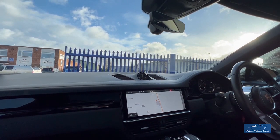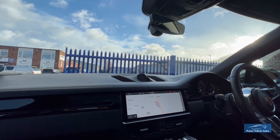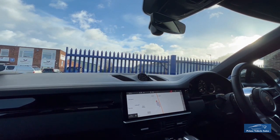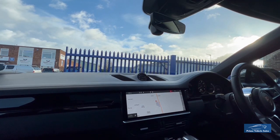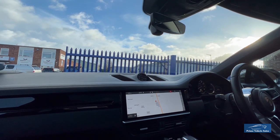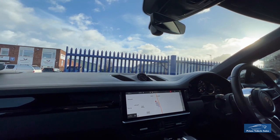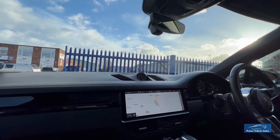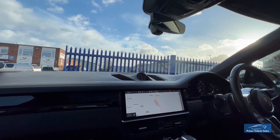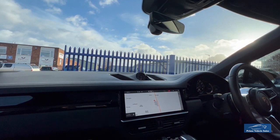We're going to do a little road test of the car in a second, but I just wanted to run through the additional spec of the car prior to us giving it a run up the road, because I'm never going to remember the extensive spec on this car. It's got just under £14,000 worth of options over and above standard. So I'll quickly run through what the extras are on the car, and then we'll give it a quick test drive up the road.